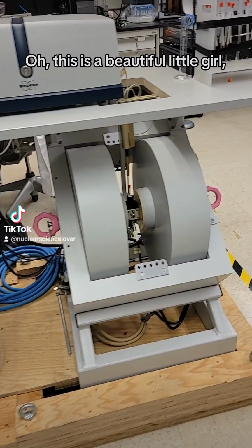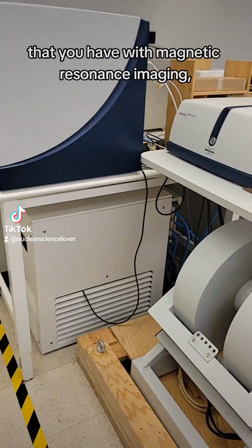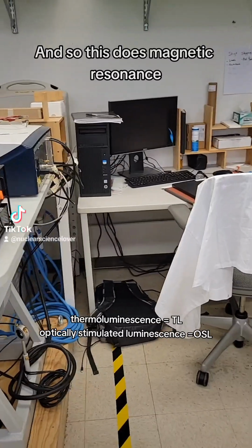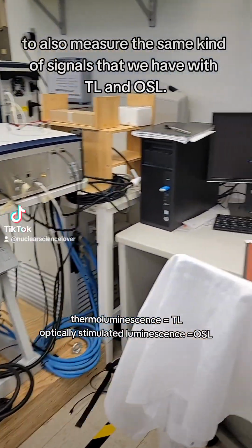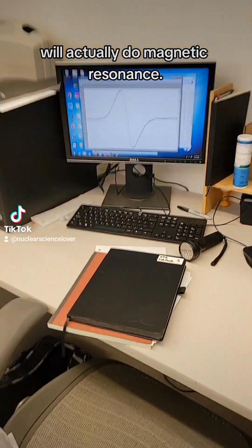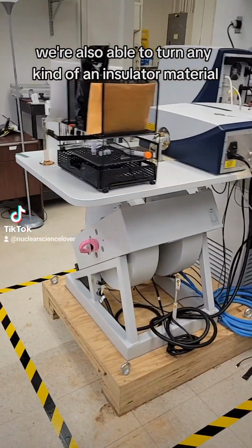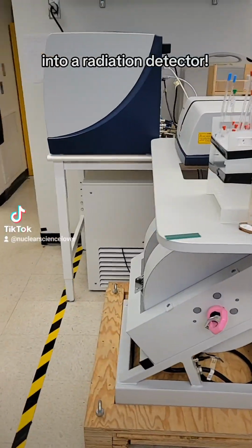Oh, this is a beautiful little girl. She does magnetic resonance, basically the same kind of physics that you have with magnetic resonance imaging, or as it used to be called, nuclear magnetic resonance. So this does magnetic resonance to also measure the same kind of signals that we have with TL and OSL. That's a signal of a sample that we just looked at. And using magnetic resonance, we're also able to turn any kind of insulator material into a radiation detector.